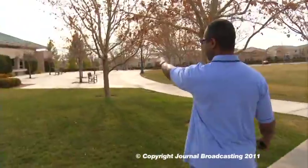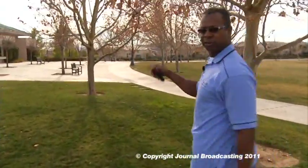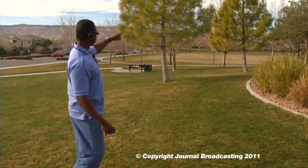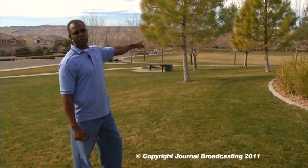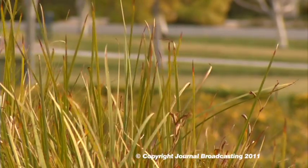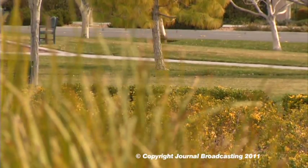We're heading right around the corner here. We've got a couple of the controllers set up over here. We actually have 3 controllers here. We have another 3 controllers that are on this side also. So those 6 controllers encompass this entire turf area that you see here. The shrubs, the turf, everything here in this park, we handle all of that for the maintenance.